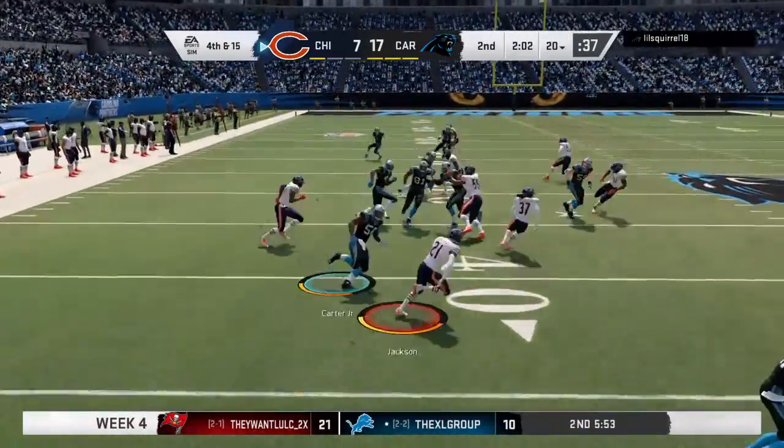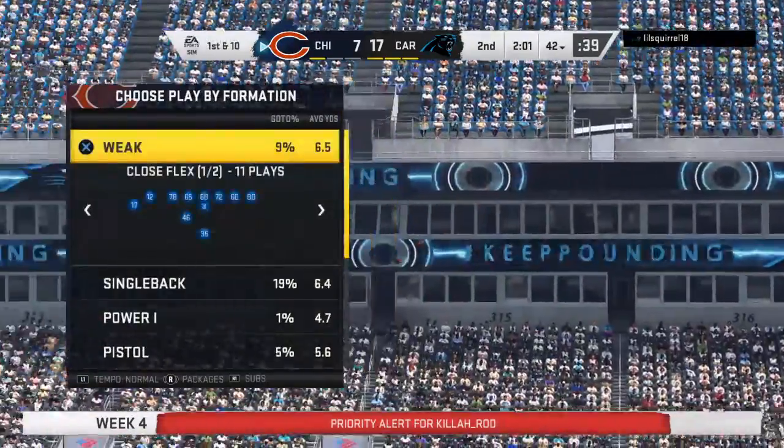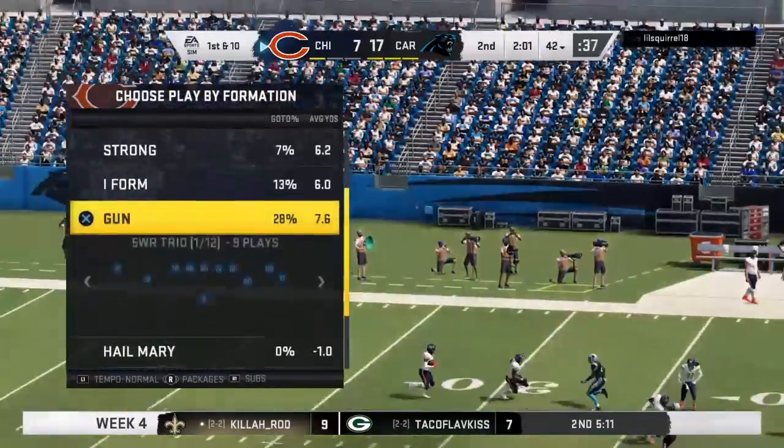Here's Jackson. A good return there. Call it 13 yards. And the Bears take over.